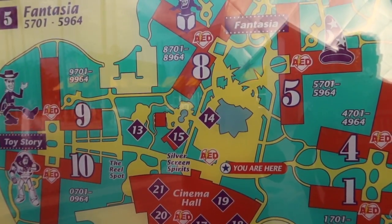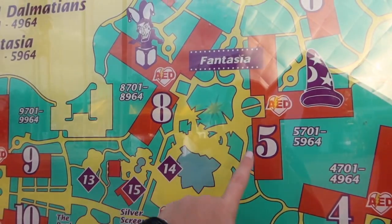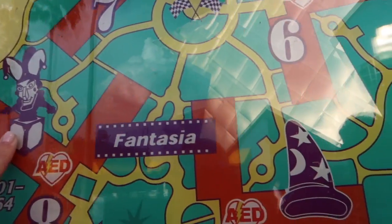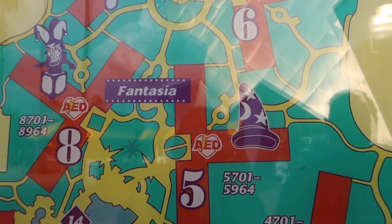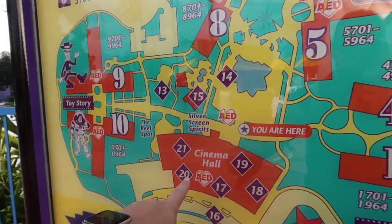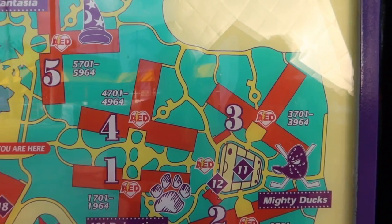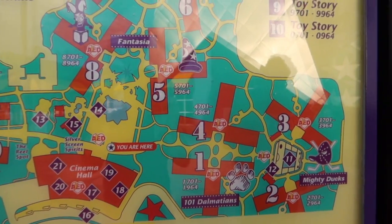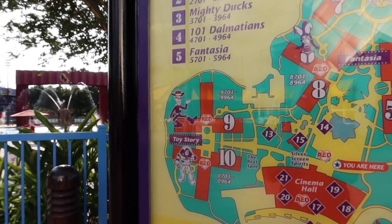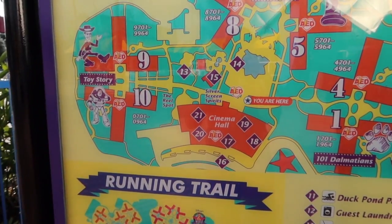Now obviously, the buildings that are a little bit closer into this main building, Cinema Hall, are going to be your preferred buildings, buildings 5 and 8 for Fantasia. They've also got the same larger than life theming for each little building section, so be looking for those as we go around. But as you get further and further away from Cinema Hall, your main section, you start seeing more of the standard room options. So know that that could be a factor when you're booking these rooms, and know what to look for between the standard and the preferred rooms. It really just depends on how far you're willing to be from the main Cinema Hall, transportation, and food.